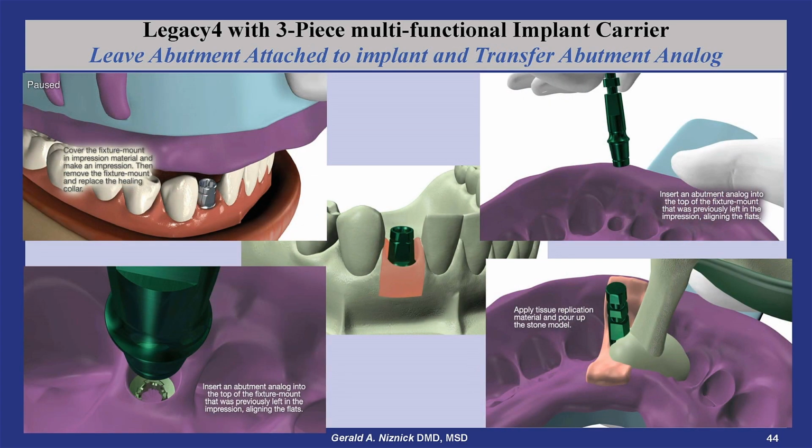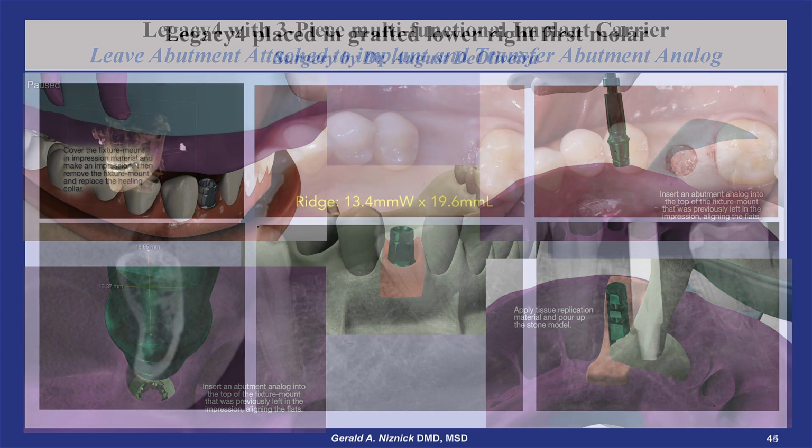Alternately, you can leave the abutment in the mouth to support a temporary crown and use an abutment analog to snap into the metal part embedded in the impression before pouring up the working cast in stone. The same type of 3-piece carrier is provided on the interactive implant, which differs from the Legacy 4 implant only in that it has a Nobel Active compatible internal conical connection rather than the Screw-Vent's internal conical connection.